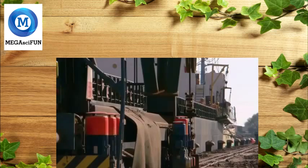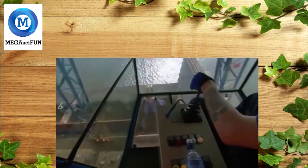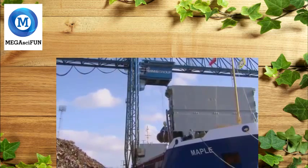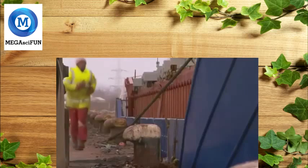Richard Morgan makes sure this flow runs smoothly. We frequently do small short sea ships, as we call them, which load up to about 3,500 ton. We, on average, do about 4 to 5 per month. They can come in and out on one tide, so that's a 12-hour turnaround.